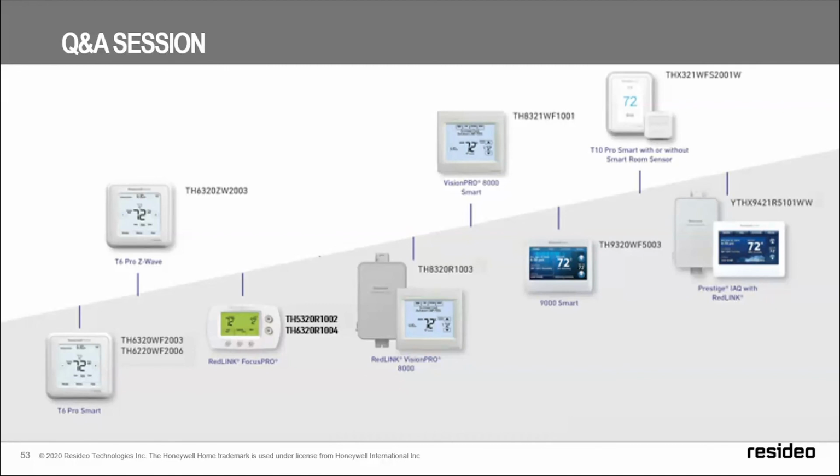TH8321R1001. So that'd be the Vision Pro 8000, the Prestige IAQ, or the Wi-Fi 8000, and set it all to commercial. You'll have hot gas reheat options for dehumidification. However, with the Wi-Fi model, you won't be able to do remote space temperature and humidity. You could just do remote space temp, but you have to run a wire to it. But you can also wire in supply air sensors. So that would cover those.